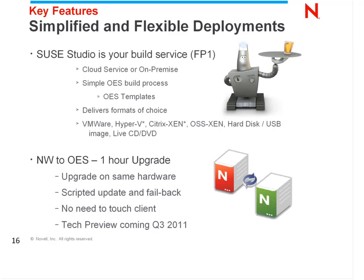And then one other thing that we're doing is a solution where you can upgrade NetWare to Open Enterprise Server 2 or Open Enterprise Server 11 on the same piece of hardware. And the way that we're doing that is we're taking some of the existing migration scripts and we run that against the NetWare server. We save off the settings, we save off the eDirectory database, and then we create a SUSE Studio image of the Linux server, and then basically boot from that.